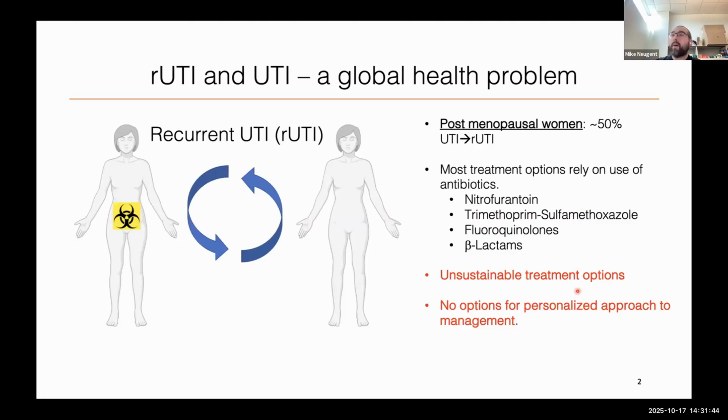A resident microbial community that might be related to health and disease, and we believe now, with evidence coming out from many groups, that it is. One of the major opportunities in the field right now is that there are really no options for a personalized approach to management. One UTI is not the same as another UTI, especially in the case of recurrence, where the history of this disease and this infection and its treatment begin to shape the host in ways that we have not really measured yet.